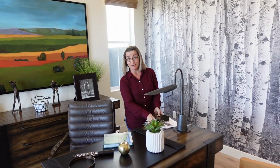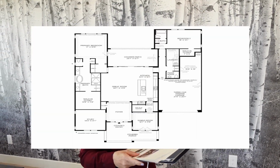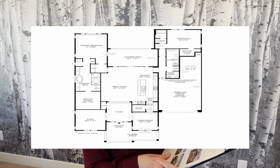Into the next model. I've been waiting for you. So we're in the St. Helena model, 2656 square feet. Again, 10 foot ceilings, single level, 3-car garage. This one has a bit of a spin on it. I'll tell you more about the garage when we get over there. 2 to 4 bedrooms, 2.5 to 4 baths.